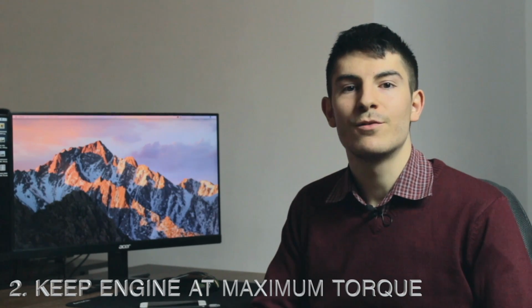Keep the engine at its maximum torque. If you have a turbocharged engine, drive between 2000 and 2500 RPM without under revving it, and if you have a naturally aspirated engine, drive between 2500 and 3500 RPM. You won't get a decent fuel consumption if you under rev the engine. You need to drive at an optimum rev range where the engine has enough power and enough torque.